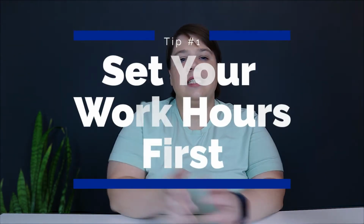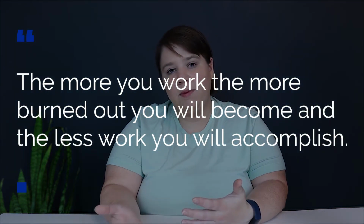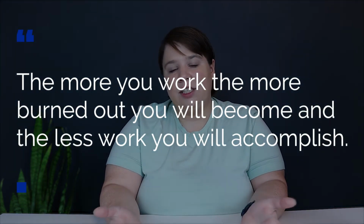Tip number 1 is to set your work hours first. If you're on academic Twitter or if you've learned much about PhDs, you probably think that the best thing to do is just work all the time and that's going to make you the most successful. In reality, this really isn't true. In fact, the more you work, the more burnt out you're probably going to get and the less work you're actually going to get accomplished. So the best thing to do is to first set your work hours.